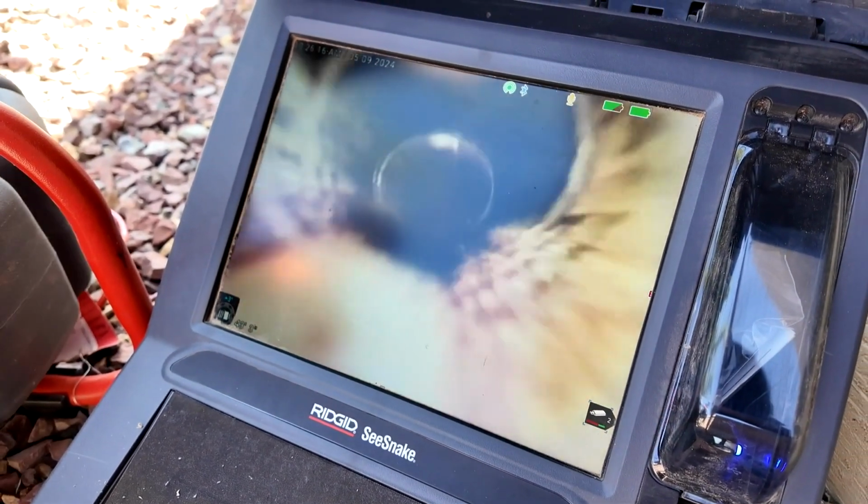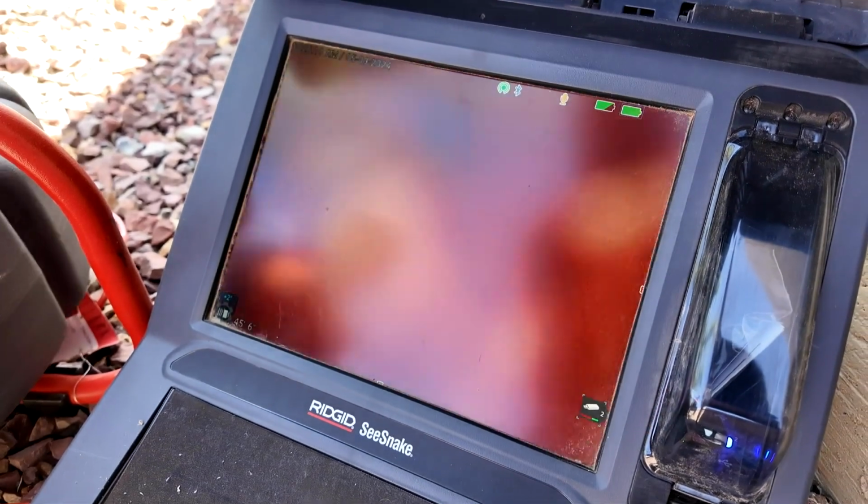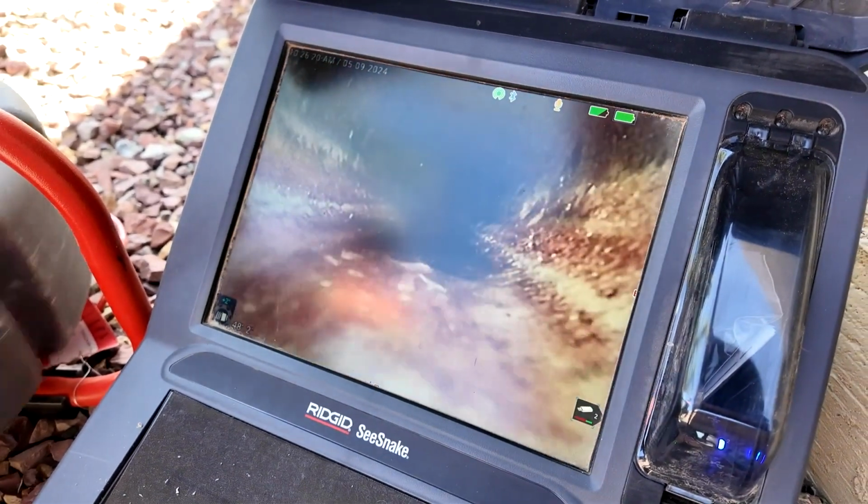Definitely after a camera inspection, you can determine how many areas of your sewer line have issues. If it's multiple areas, then that would be the time to consider relining that entire sewer line versus doing repairs.